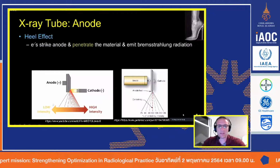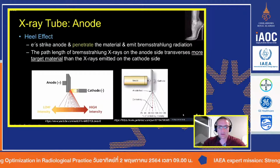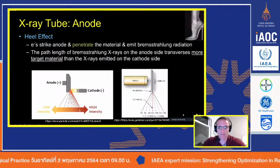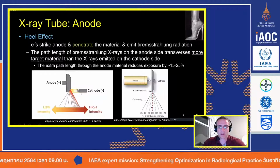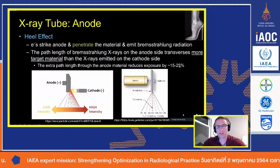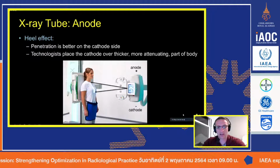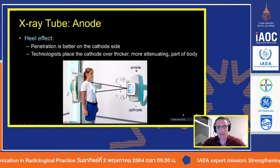Now this means that we'll get better penetration. The beam coming out of the X-ray tube collimator will penetrate better on the cathode side. And it'll actually be as much as about 25 to 30% different. And this is why our technologists always align the cathode to the mediastinum.